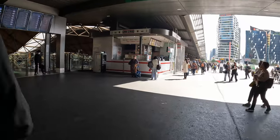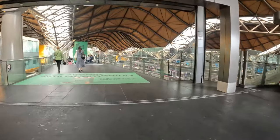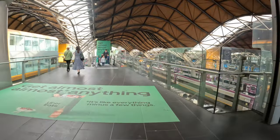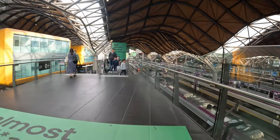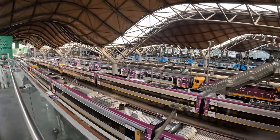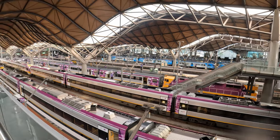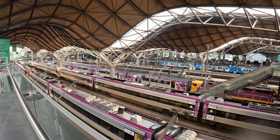So we're just going to duck over here and have a quick look out across the platforms. Here we are in Southern Cross Station. In the foreground here you've got V-Line regional trains, and in the distance you can see the suburban platforms.